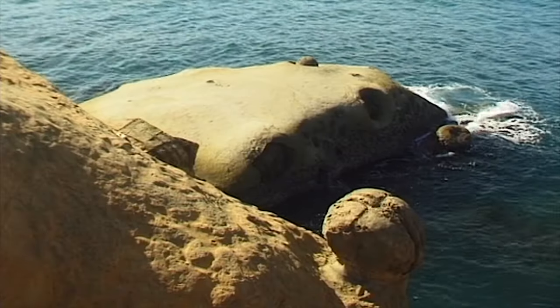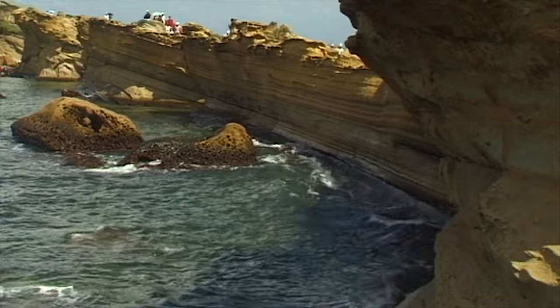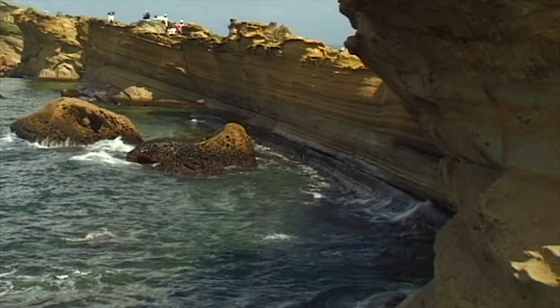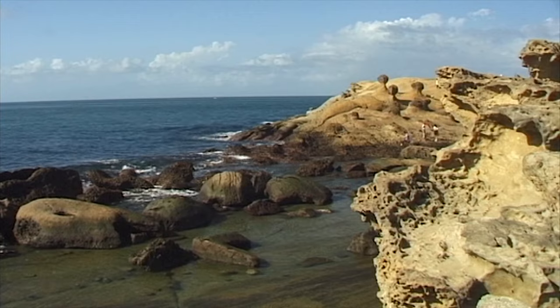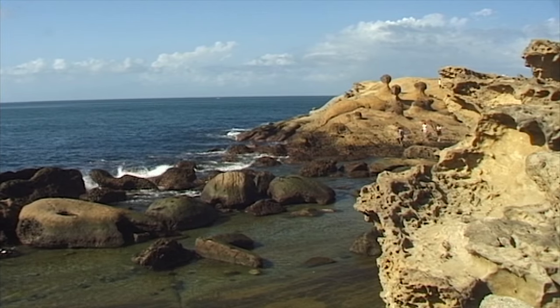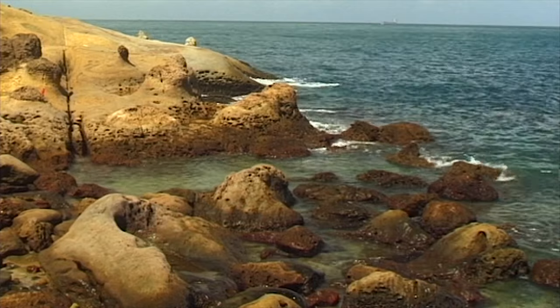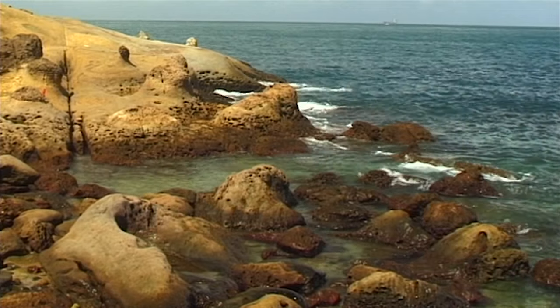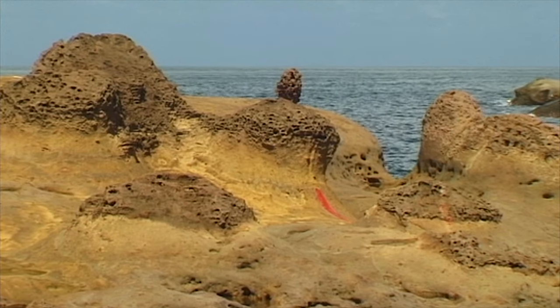In the north of Taiwan, close to the second largest harbour in Keelung, is one of the world's greatest natural wonders. Due to its bizarre rock formations, Yehliu Park provides visitors with scenery that could be from a distant planet.